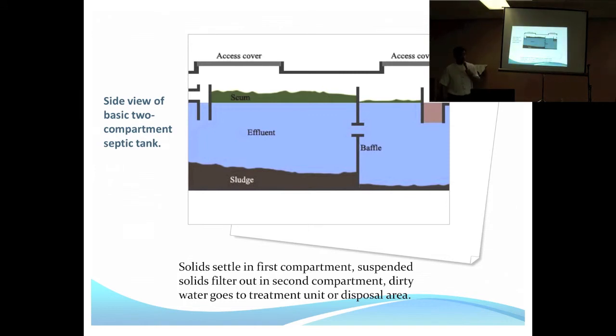That's a side view of a septic tank. So there on the left is where the sewage from the home is coming in. Solids settle out in the first compartment.